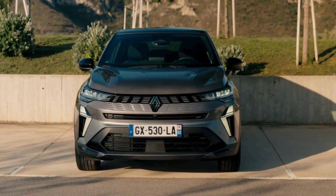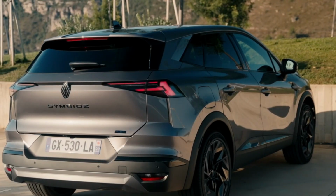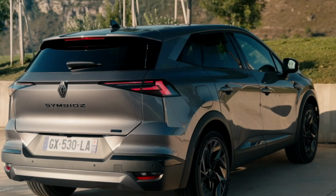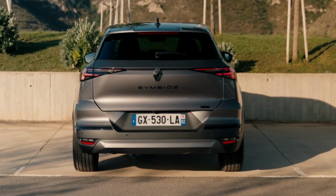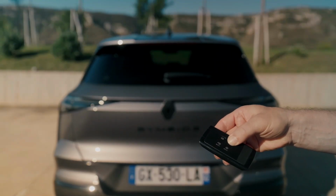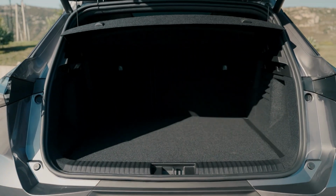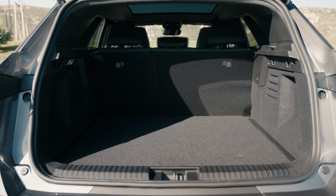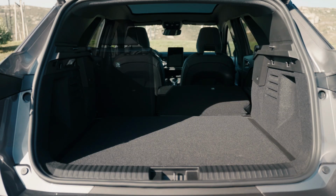Renault has added the new Symbioz SUV to its global lineup. The model, which focuses on large families and practicality, gets a petrol-hybrid powertrain and sits between the smaller Captur SUV and larger Austral SUV. The Symbioz measures 4,413 mm in length, 1,797 mm in width, and 1,575 mm in height. In comparison, the Captur is 4,227 mm long, while the larger Austral spans 4,510 mm.